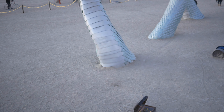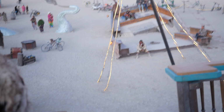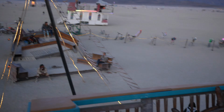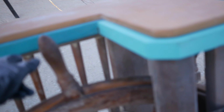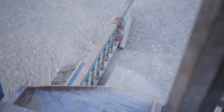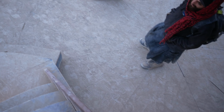More treasure chests. This mast, crow's nest. Broken steering, or whatever that is. Whoa. Alright, just crawl back down. Little rails. Okay.